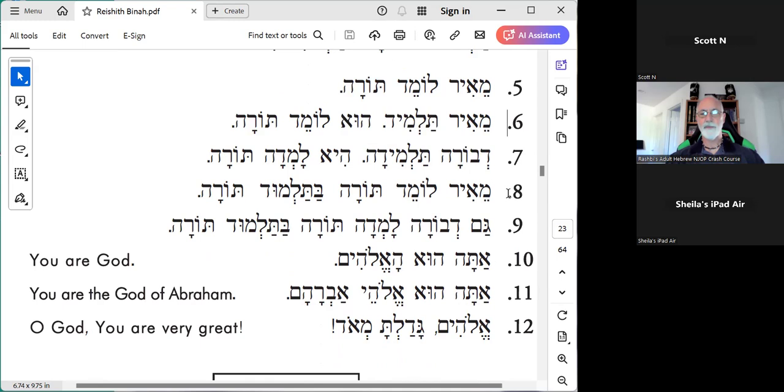Let's go to 6. Meir. Talmid. Meir is a student. Notice the "is" and the "a" are understood. No words for that in Hebrew. Hu lomed Torah. He learns Torah. Meir is a student. He learns Torah.